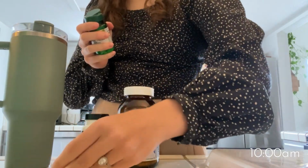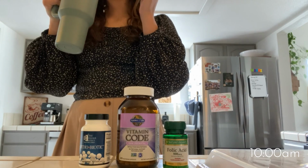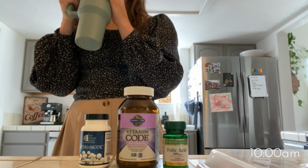And these are the supplements I'm currently taking, just a probiotic, a prenatal, and some folic acid. I keep the lineup pretty simple right now, but it depends on the day.